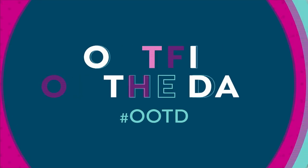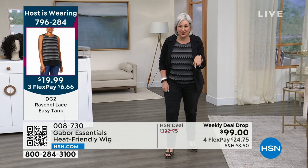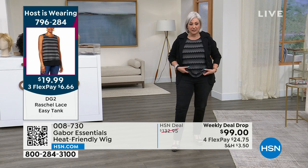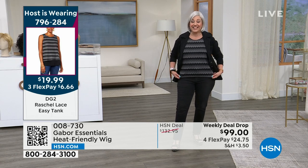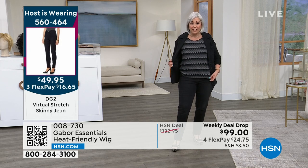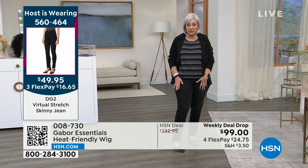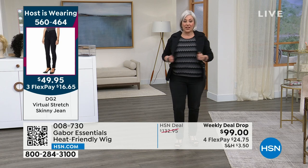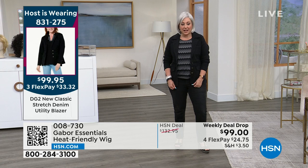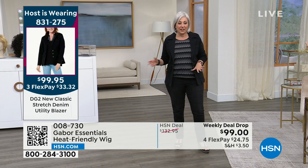And by the way, the outfit of the day, this is what I'm wearing. Coming up in my third hour, I've got DG2. I've got the tank that I tucked in this layer, $19.99. I've got it in three colors: black, white, and navy. Then the jeans, finally back in stock, the skinny virtual stretch jeans from DG2, $49.95. And this really great jacket, also from DG2, the blazer is $99.95. So that's the whole outfit of the day.